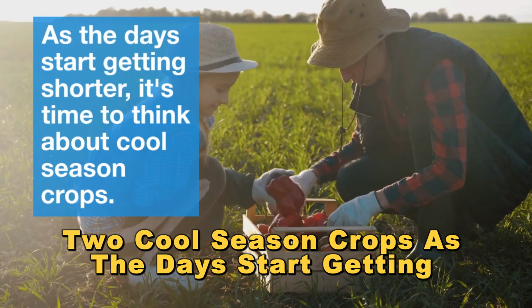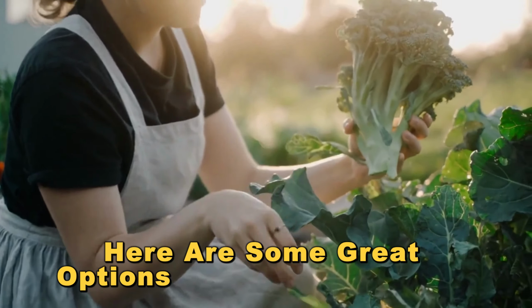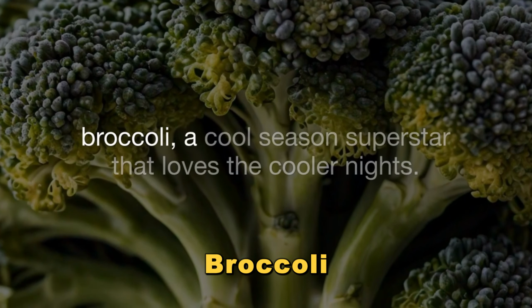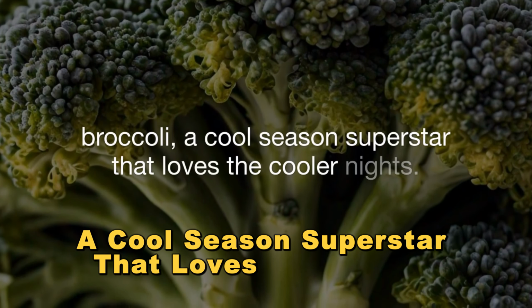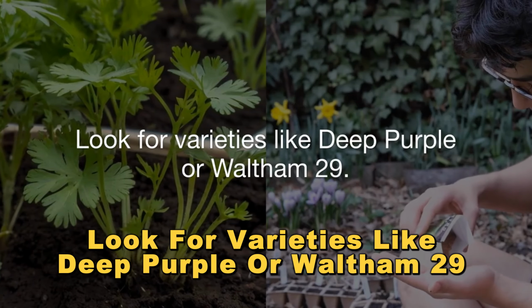2. Cool season crops. As the days start getting shorter, it's time to think about cool season crops. Here are some great options for August planting. Broccoli, a cool season superstar that loves the cooler nights. Look for varieties like Deep Purple or Waltham 29.